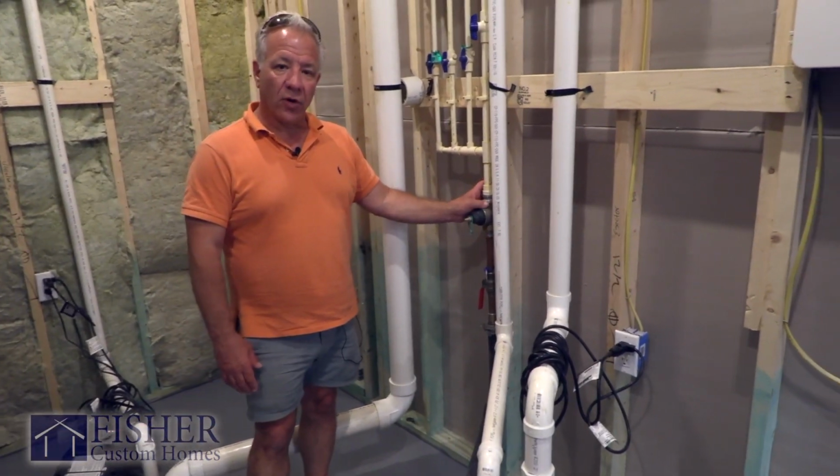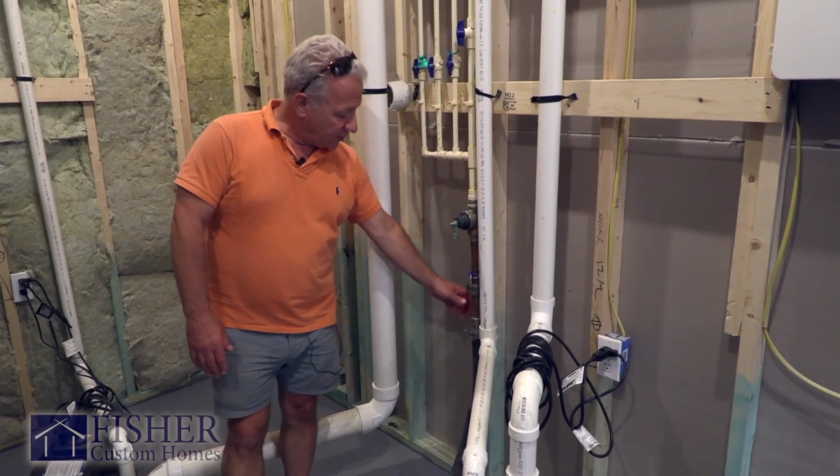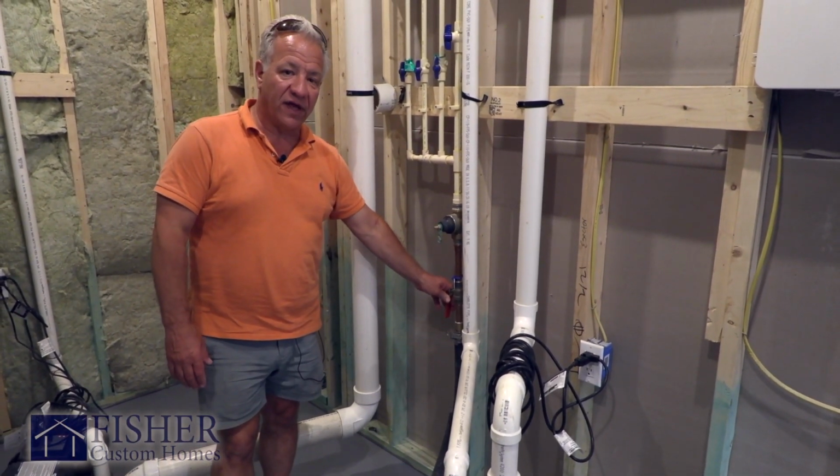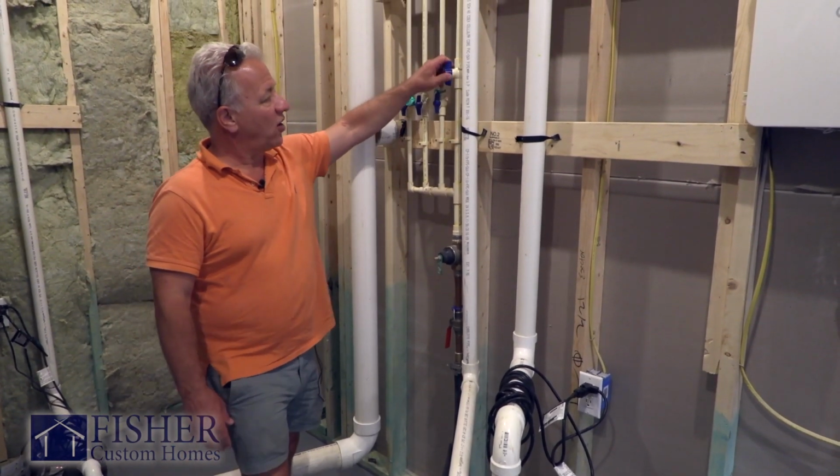This is the main water line where it comes in. One of the things we like to do: there's a main shutoff. This is the water coming in from the street. You have a main cutoff here, but we put a second main cutoff right up above it.